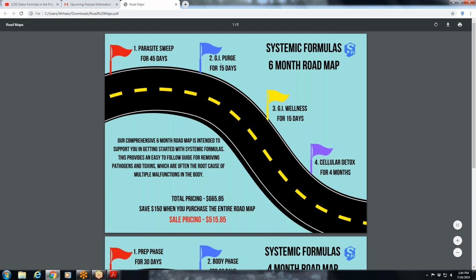So parasite sweep, GI purge, and then once you purge out bacteria and fungus, you want to repair and recolonize the gut so that your patient is not getting sick again. It's like, if you were to take antibiotics or something, you'd want to recolonize with good bacteria when you're done so you can build up that defense mechanism in the gut and make sure they're not going to get sick again. And so the GI wellness helps to support that process of recolonizing and repairing the gut.